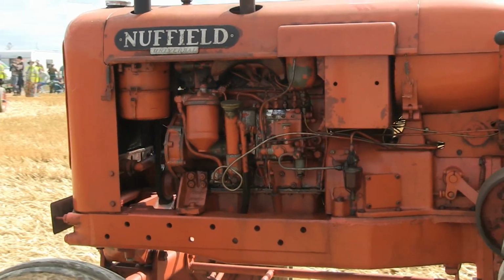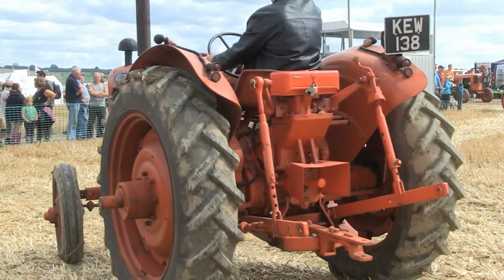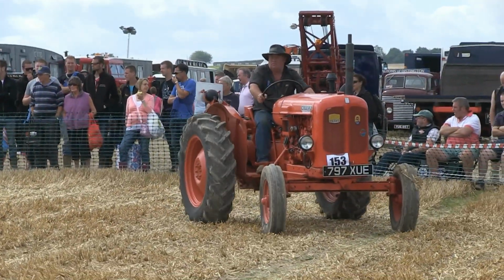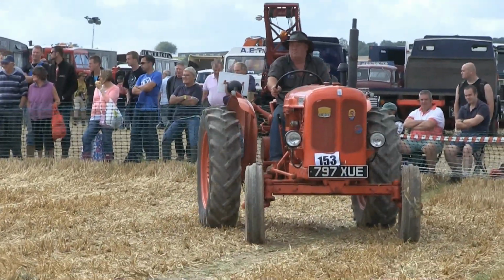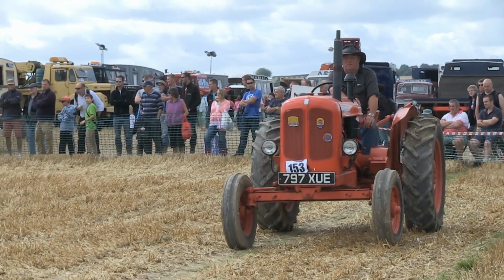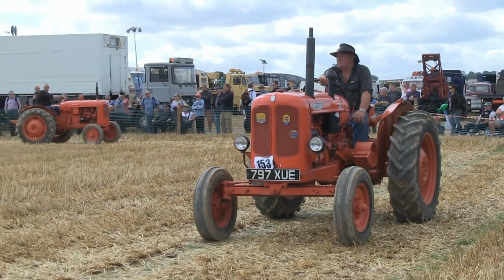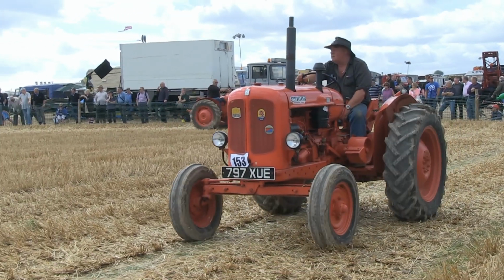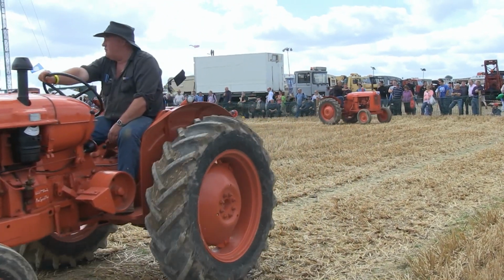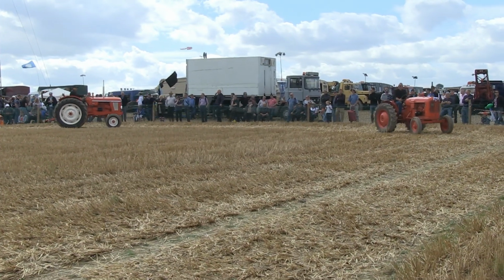Right. We're now starting with a special display of Nuffield and Leyland tractors. This display has been put on by the Nuffield and Leyland club. Number 152 is a Nuffield DM4 made in 1951. It was purchased in original condition 2 years ago, and the tractor got used for demonstration for photographs in the brochure, and it's been preserved in the original condition. It's powered by a 3-cylinder diesel engine, owned by Raymond Pyle from Newton Poppleford in Devon, painted in poppy orange colour. All these tractors were turned out in.